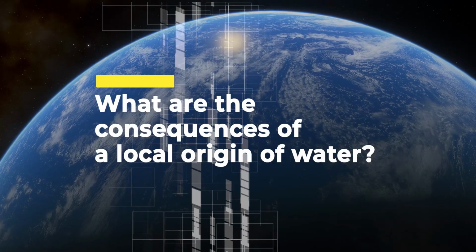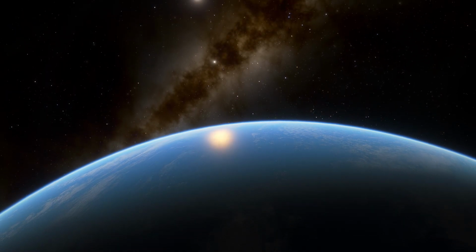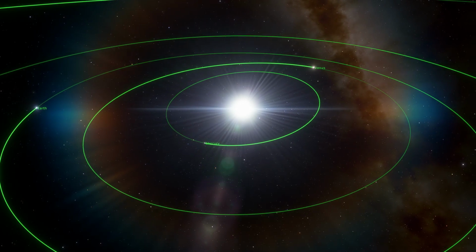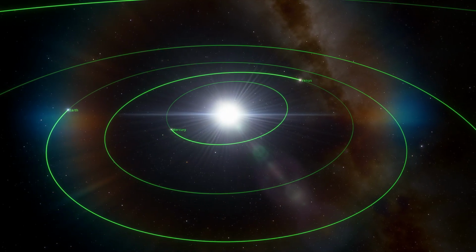This doesn't tell us when the oceans appeared on Earth's surface, but we now know that Earth's water was not necessarily delivered by hydrated bodies that formed very far from the Sun. However, we do not yet understand in what form and by what process hydrogen was incorporated and stored in rocks of the inner solar system.